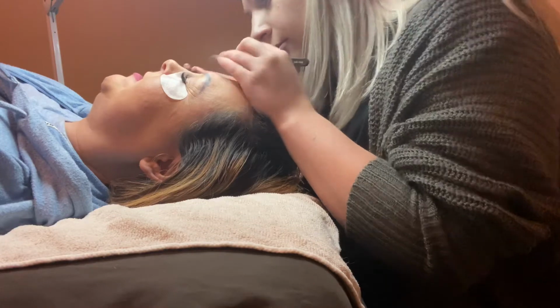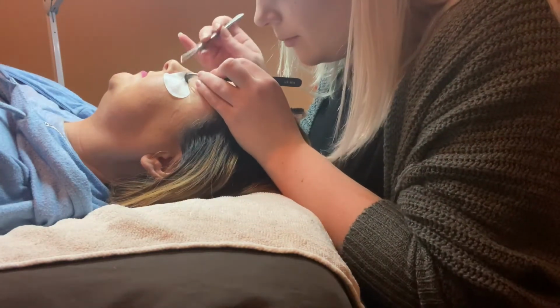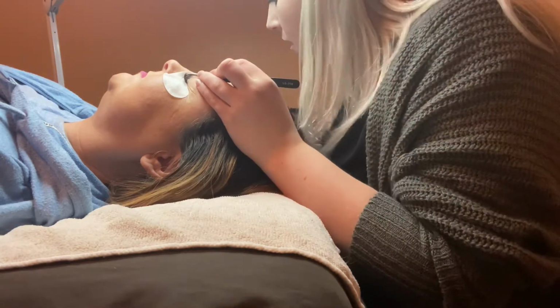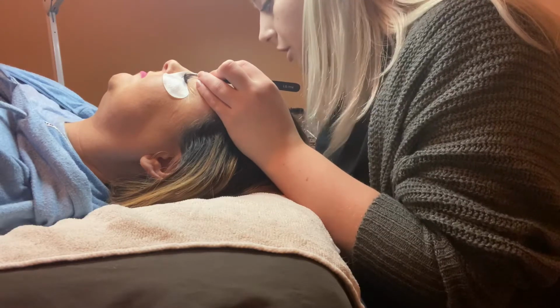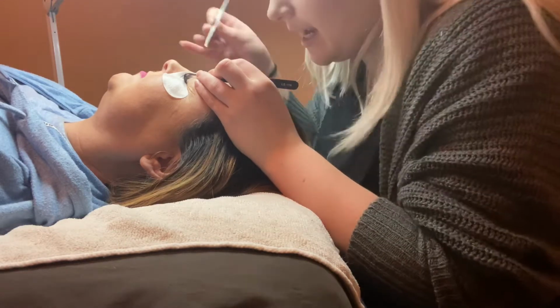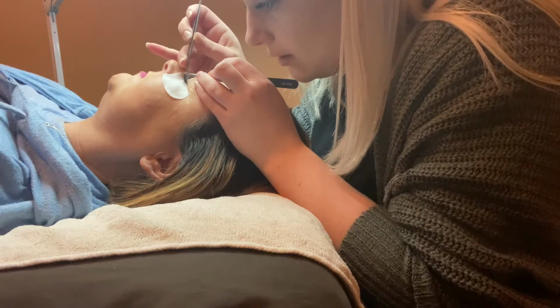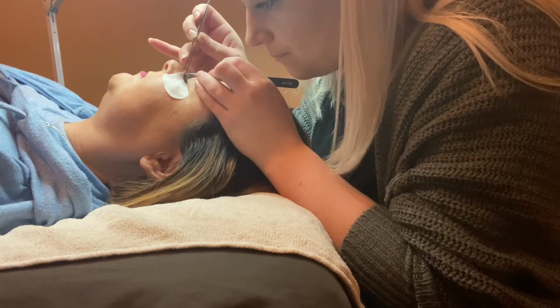Your light treatment too. Talk about that. So we do LED light treatment and we do laser light treatments. With the laser, it can bring up any hyperpigmentation. It can really help with anti-aging. It can break up any capillaries in the skin.